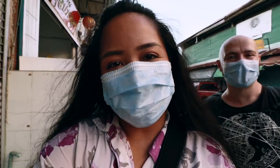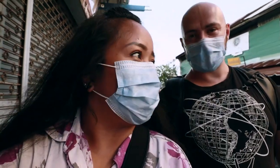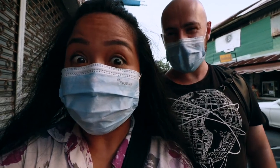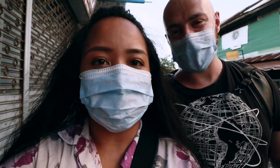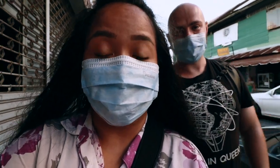This next stop is also part of a Songkhla town's rich history. Apparently, it's one of the oldest restaurants. It's around 80 years old, this place. It's a Thai Chinese restaurant. We haven't even been here yet. It's our first time. So we'll take a look, see what they have.